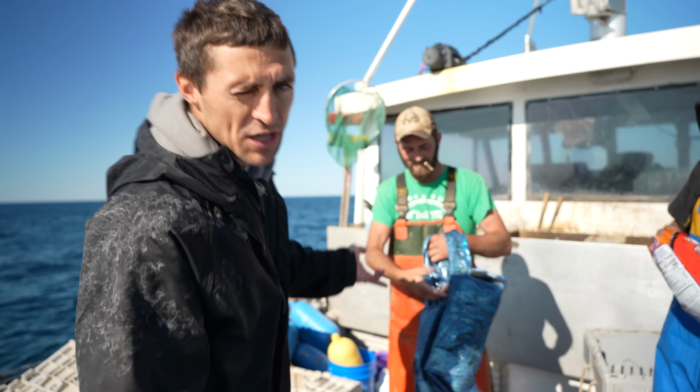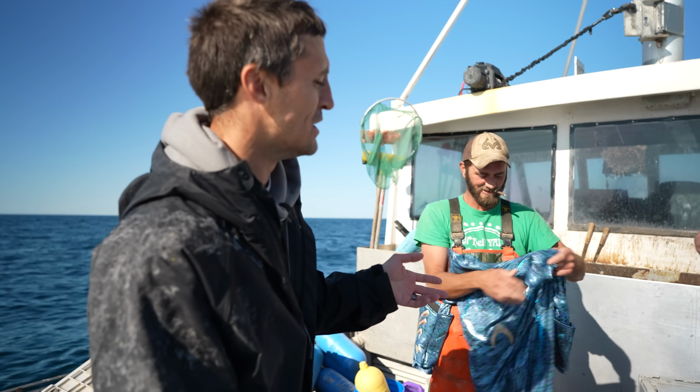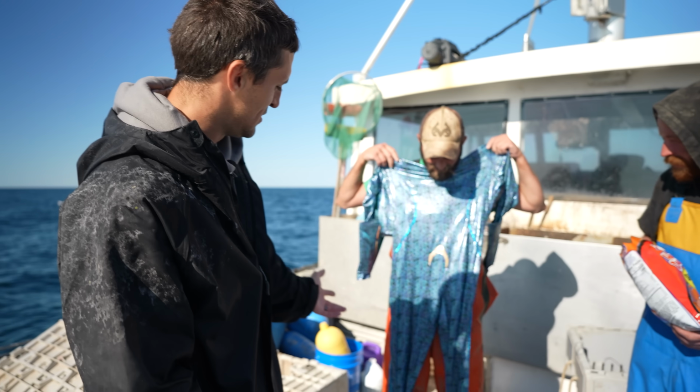This is Amber Heard's costume off Aquaman. We filmed an Aquaman commercial on here at one point, so we have a few costumes left over on the boat. So we figured this would be a perfect first challenge. Cody, you're gonna look good.